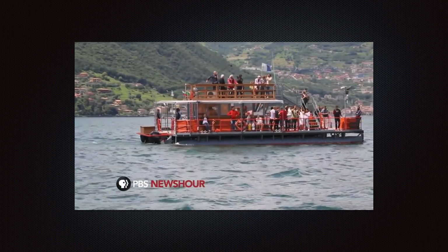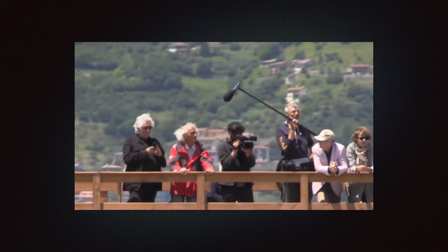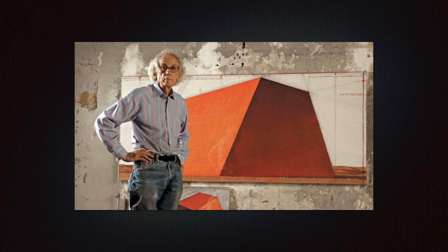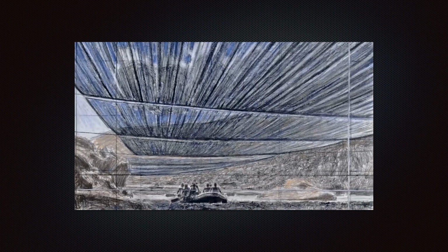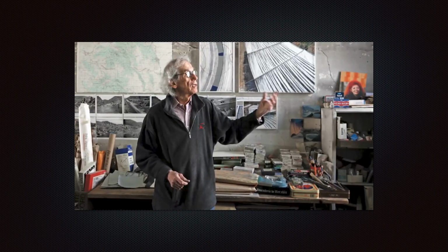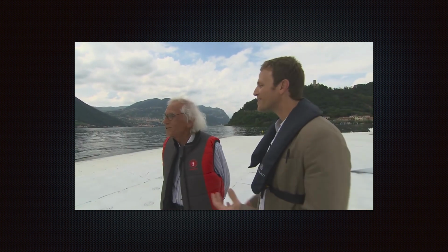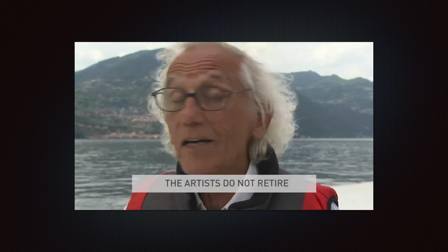And Christo is now looking ahead to 2 more large-scale projects, a pyramid-like structure in the United Arab Emirates and a curtain of fabric over the Arkansas River in the U.S., which has been his home since the 1960s. He just turned 81 years old. When I asked if he would ever slow down, Christo quoted something his wife used to say. The artists do not retire, they simply die.